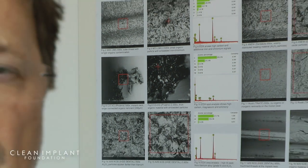My name is Dirk Duddeck. Like most of you, I'm a dentist. I'm also the Managing Director and Head of Research of the CleanImplant Foundation, a non-profit organization that performs non-biased quality assessments of dental implants since many years.